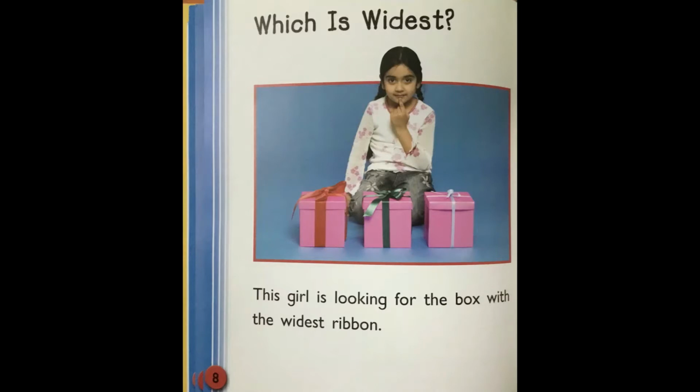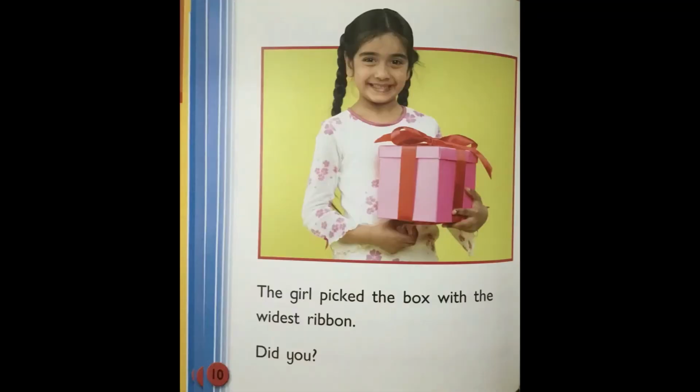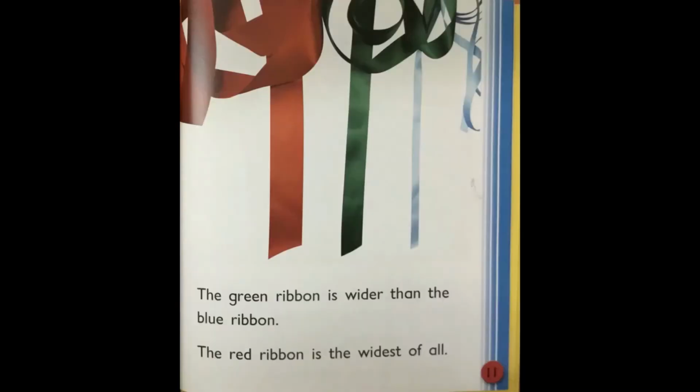Which is widest? This girl is looking for the box with the widest ribbon. The widest ribbon is wider than any of the others. Which box should she pick? The girl picked the box with the widest ribbon. Did you? The green ribbon is wider than the blue ribbon. The red ribbon is the widest of all.